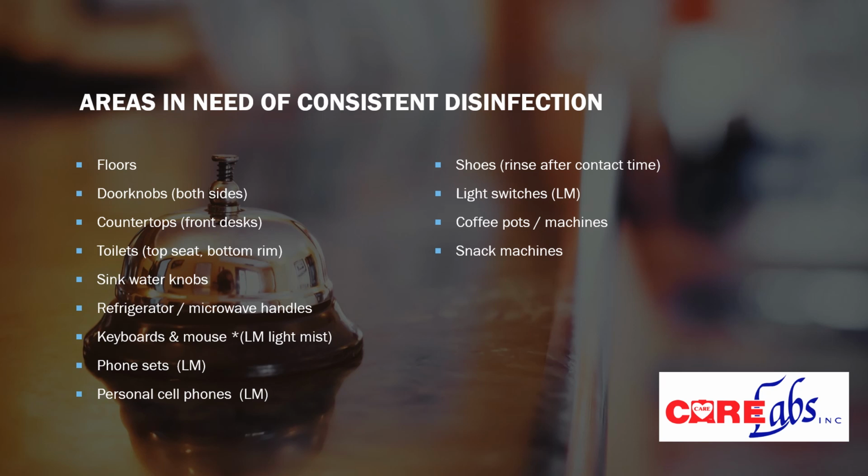That would be your phone sets. Again, you don't want to saturate your area. You don't want to spray disinfectant solution heavily on areas that would be damaged by water. Okay, so be careful with some of these different surfaces. Phone sets, personal cell phones, shoes, rinse after contact time.